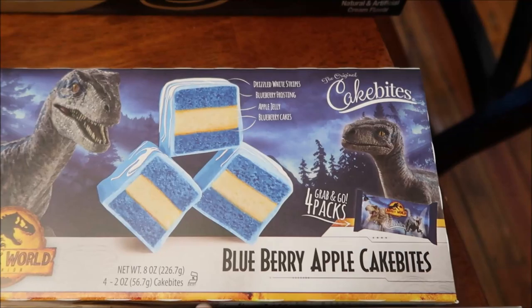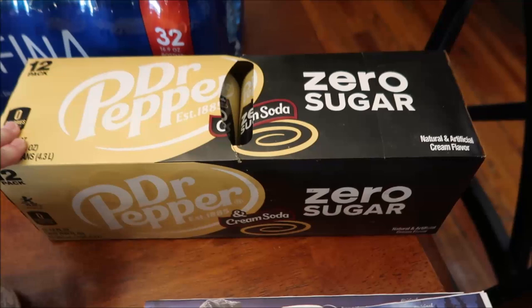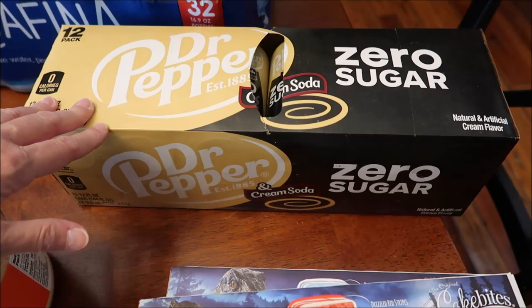But Kevin wanted something different, so he bought this Dr Pepper cream soda, the zero sugar, and then we bought 2 Aquafina waters.